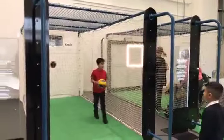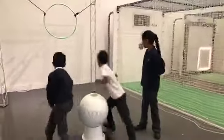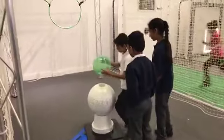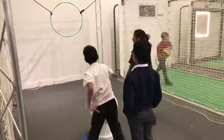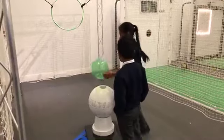Right, so if we move over to our next activity. For this activity, you've got a beach ball which is levitating by an air pump underneath. And what you need to try and do is hit it through the hula hoop. So it looks like it's quite simple, but I don't think it actually is.